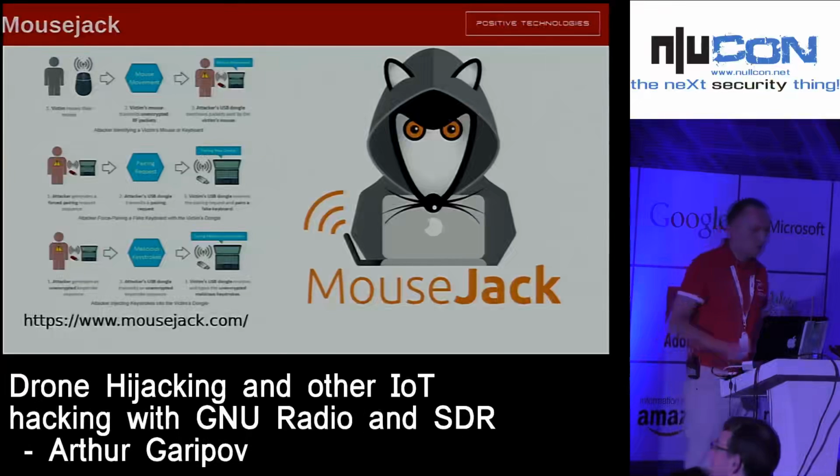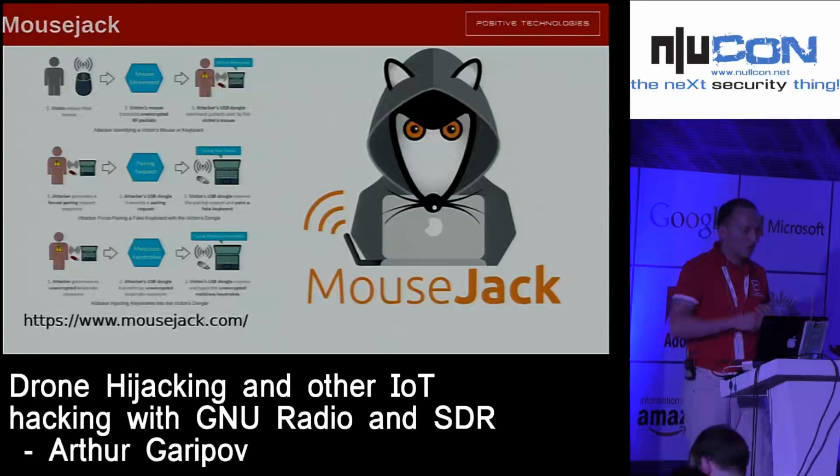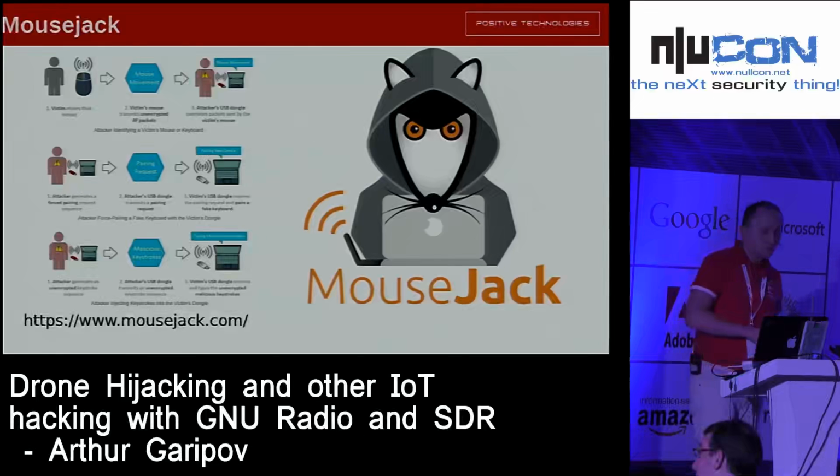So let's talk about the MouseJack attack. Researchers from Bastille Networks a year ago made a white paper about the MouseJack attack. This attack consists of 3 different cases. The first 2 are pretty similar and not so interesting, and the third one is very, very interesting. Just imagine yourself. If you don't remember, I can repeat that.